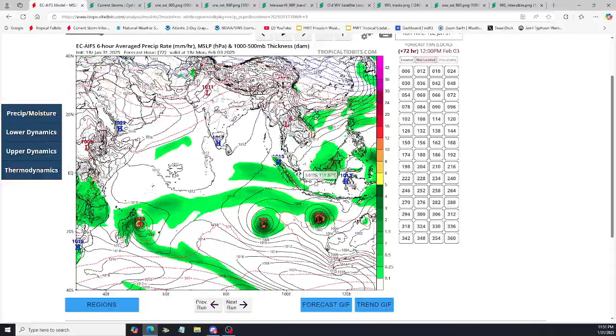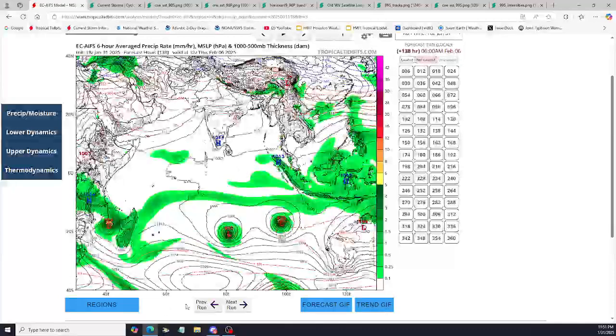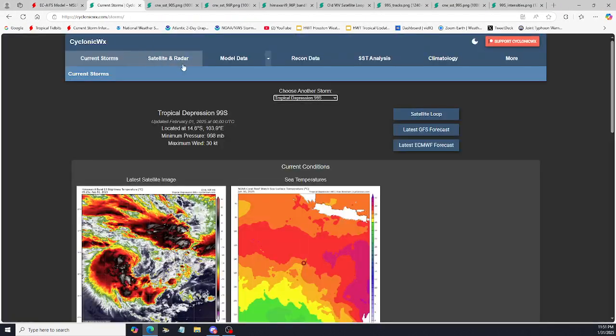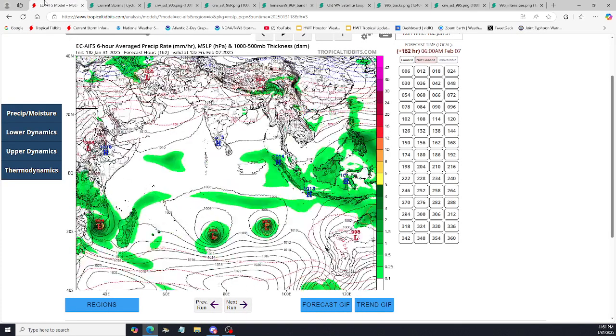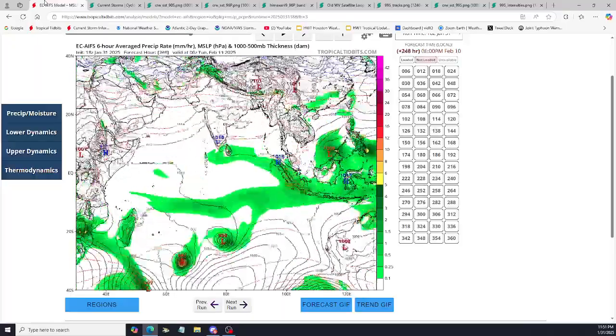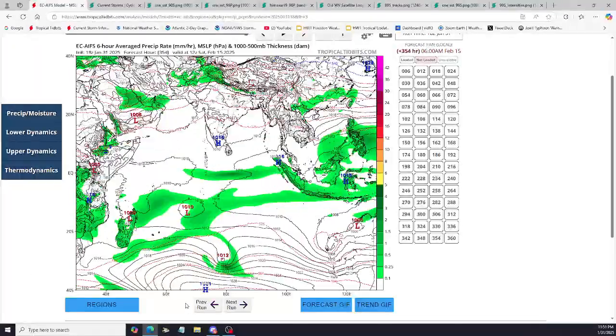However, again, it does show these two systems here, both of them becoming pretty intense. But again, the one on the east is going to be more intense, and the one on the east is going to be 90S, 99S on the west, on the left side. And then it gets pulled down by that jet stream.